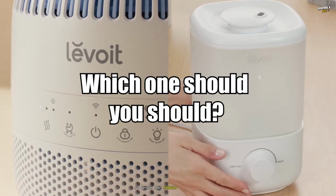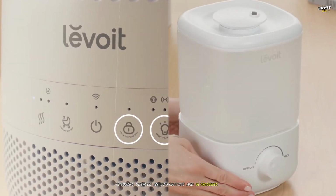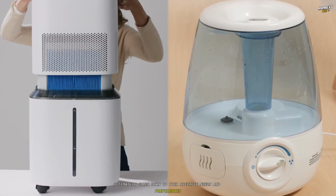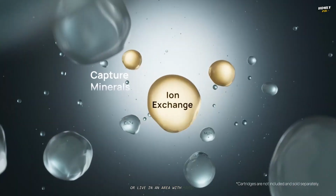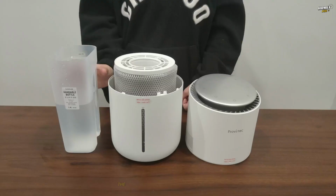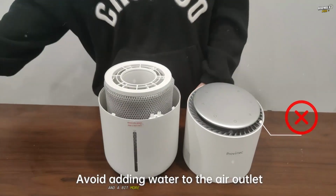So, which one should you choose? Choosing between an evaporative and ultrasonic humidifier ultimately comes down to your specific needs and preferences. If you value cleaner air output, are concerned about white dust, or live in an area with hard water, an evaporative humidifier may be your best bet. The trade-off is the need for regular filter replacements and a bit more noise.